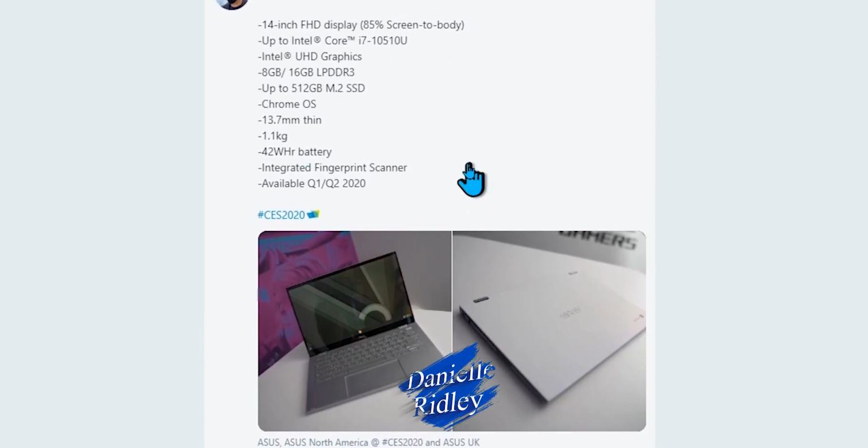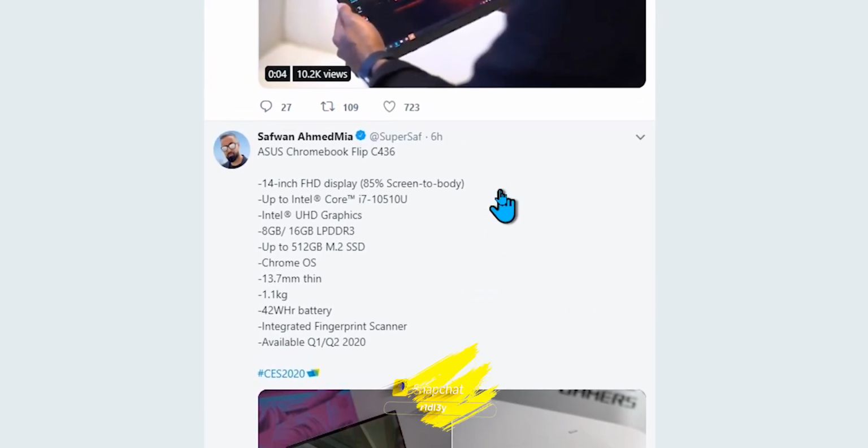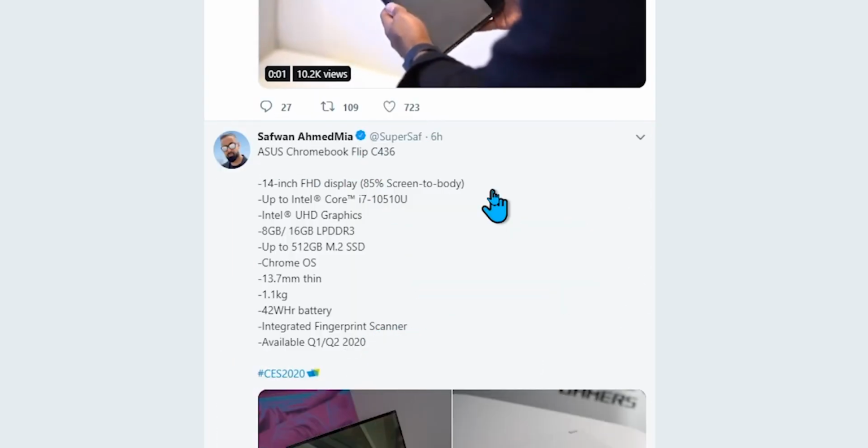And if you scroll up, here's the Asus Chromebook. So if you're an Asus person and you want an Asus product, here's an Asus product right here for a Chromebook. And this is the Asus Chromebook Flip C436. This is a 14-inch display also. It is almost bezel-less, 85% screen-to-body, and it has Intel i7 also, Intel UHD graphics, and up to 16 gigs of LPDDR3 RAM, and up to 512 gigabytes M.2 SSD.